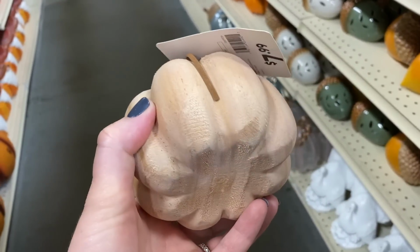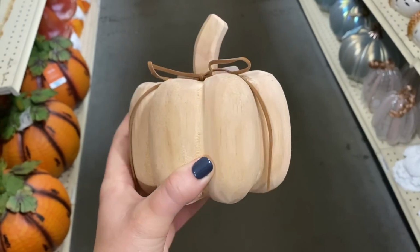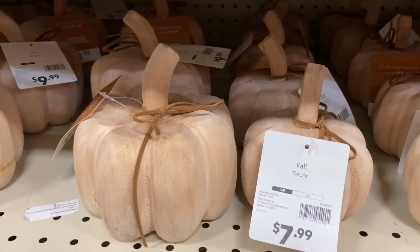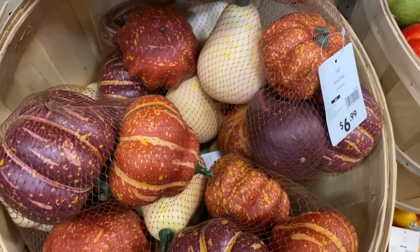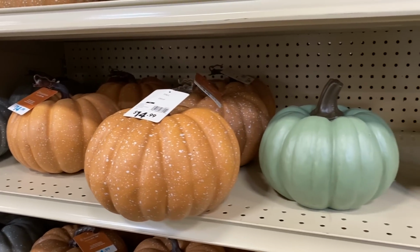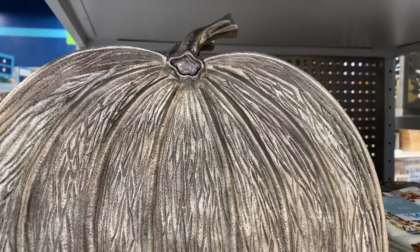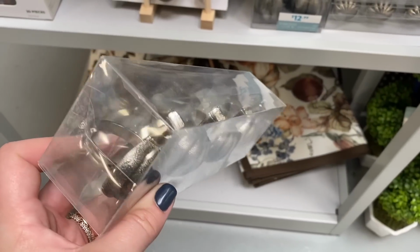These wooden pumpkins I loved. They came in 2 different sizes and reminded me of some that I got from Target a couple years ago. And you could easily put a stain on top of these if you would like to darken it to better integrate it into your space. They also had a bunch of different colored bowl filler options, faux pumpkins, some smaller arrangements to choose from, and this silver pumpkin platter I thought was such a great find. It's only $19.99, which is a great price, and they have some matching salt and pepper shakers and napkin rings.